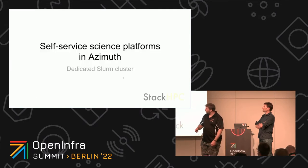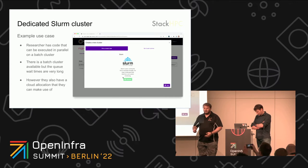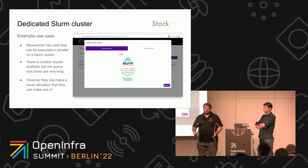The next use case we've targeted is the dedicated Slurm cluster. An example of a use case we might see here is maybe the site does have a big HPC, but the queue times are long, or they need some specialist packages, or their work is real time and they don't want to wait in a queue. But they do want a batch cluster to execute an MPI code or something, and they have a cloud allocation that they want to be able to make use of. So we have this system, which we've called Cluster as a Service.